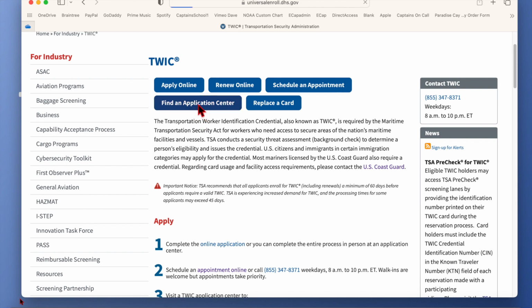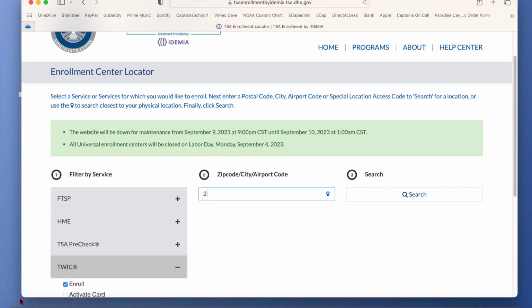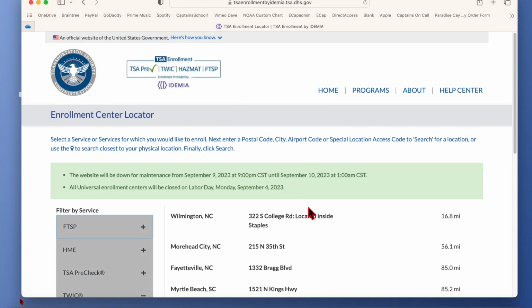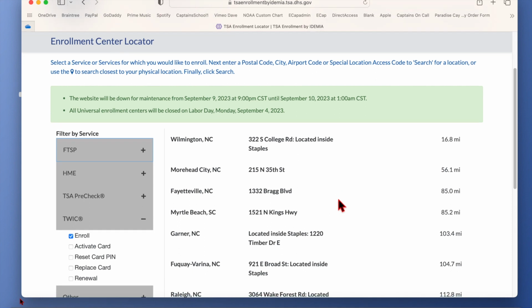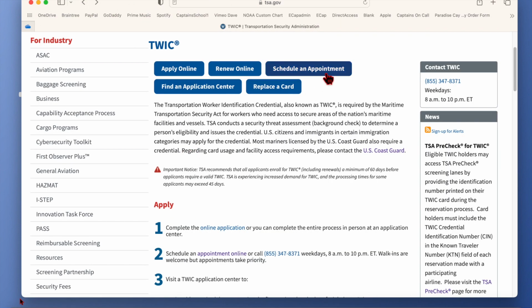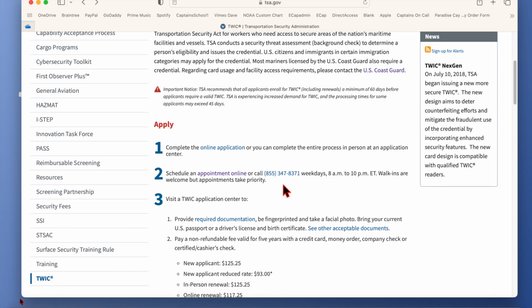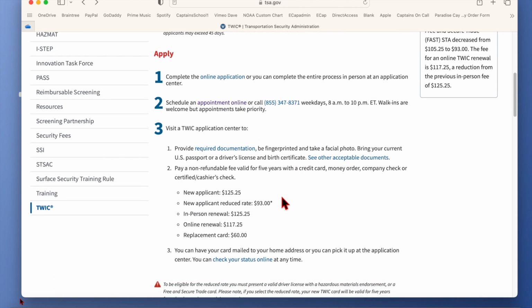So you can go here before you try to schedule an appointment, put your zip code in, and then search for a place near you. So for me, Wilmington, North Carolina, Morehead City, North Carolina, it lists a couple options here. It gives me how far they are away. So when I go in to schedule an appointment, I would schedule it for whichever one of those I wanted to go to. You can also call this number.